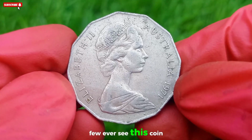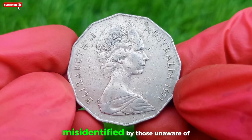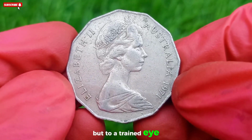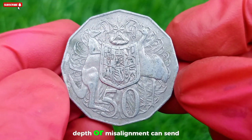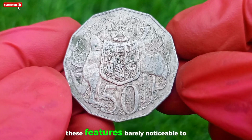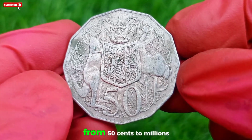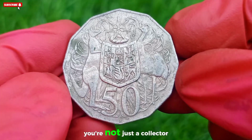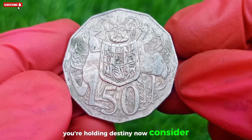Few ever see this coin in the wild. Most remain hidden in forgotten drawers, misidentified by those unaware of its secret power. But to a trained eye, its slightly off-metal tone, unique engraving depth, or misalignment can send shivers down the spine. These features, barely noticeable to the average person, are what elevate its value from 50 cents to millions. If you're holding this marvel, you're not just a collector anymore. You're holding destiny.